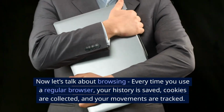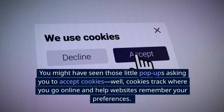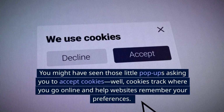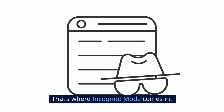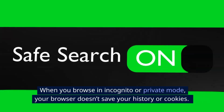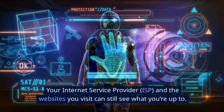Now let's talk about browsing. Every time you use a regular browser, your history is saved, cookies are collected, and your movements are tracked. You might have seen those little pop-ups asking you to accept cookies. Well, cookies track where you go online and help websites remember your preferences. But they also help advertisers follow you around. That's where incognito mode comes in. When you browse in incognito or private mode, your browser doesn't save your history or cookies. It's great for a quick private session, but it's not foolproof. Your internet service provider and the websites you visit can still see what you're up to.